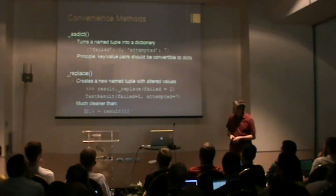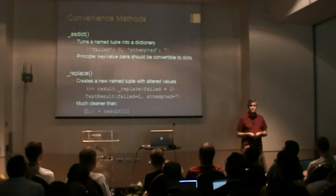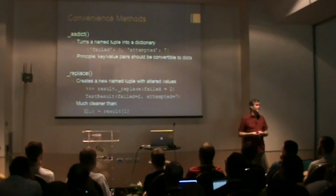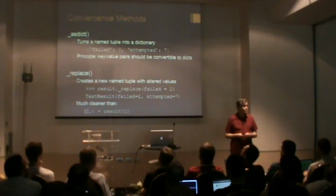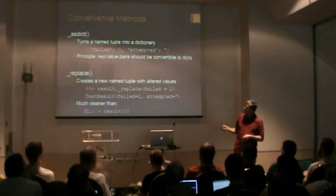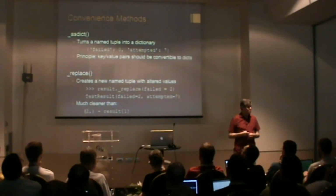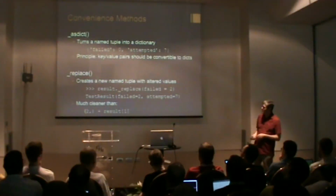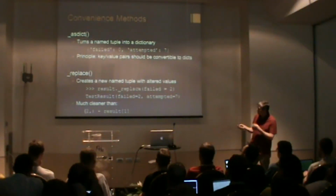Okay, convenience methods, building it out. I have this theory in API design. Anything that you make that has some notion of two things associated together, where one looks up the other, is at its heart a key-value pair. And anything that is at its heart a key-value pair should be readily convertible into and out of a dictionary. So failed is associated with 0, attempted is associated with 7. Conceptually, that's a dictionary, and someone might want a dictionary. So I provide an _asdict method. And then there's a _replace. Replace is a fantastic method.